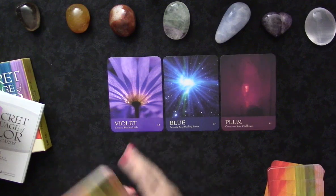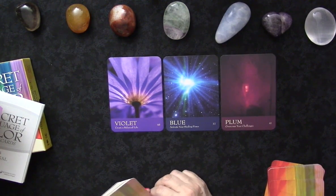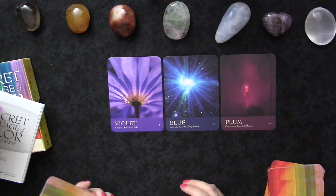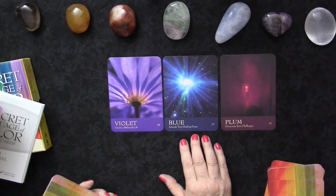So in the body, you need to create balance. In your physical life, you need some balance. You need to adjust your schedule. You need to exercise and eat well so that you can just be more balanced and a healthier you. In the mind, activate your healing power.